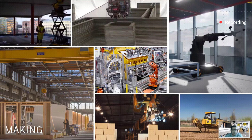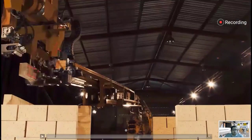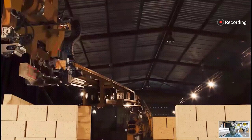So I want to show some of the key technologies here, especially on manufacturing and assembly, and 3D printing and robotics. When we talk about the process of making, how could it be different? We're talking about using ideas and practices from another Autodesk-supported industry.